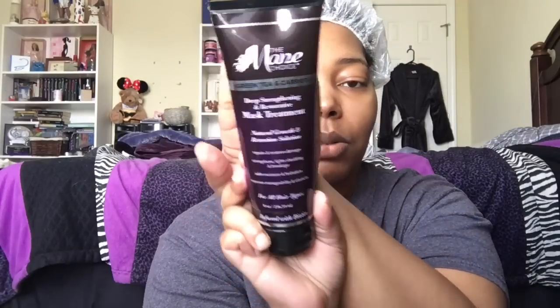So today we are reviewing the original of the original. The product that basically started it all from the main choice. This is the Green Tea and Carrot Deep Strengthening and Restorative Mask Treatment. Of course, the main choice is known for being the natural growth and retention solution. So that's what she looks like. This mask is basically what started it for Courtney Adeleye. It's been in her collection since day one.